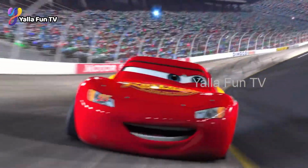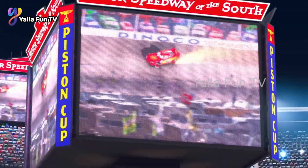Checkered flag, here I come. Oh no! McQueen is blowing a tire! And with only one turn to go.